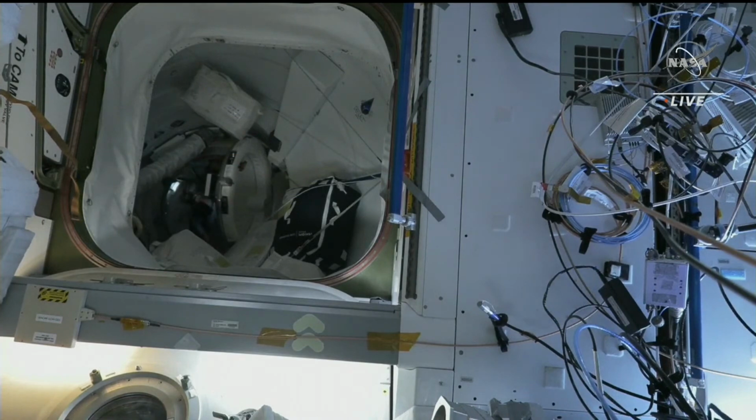And you are seeing some flash there as NASA astronaut Steve Bowen gathers some imagery of the hatch. Again, he's checking to ensure that there's no FOD, or foreign object debris, that could pose a problem prior to undocking.